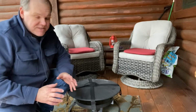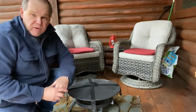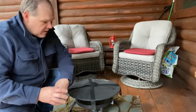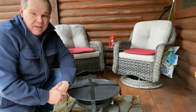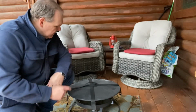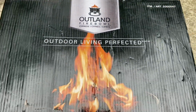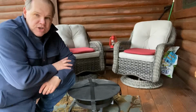Option number 3 is a propane fire pit. Now, I'll be honest, I wasn't in favor of these either until we used one of our friends a year ago while we were camping with them. And once I saw how nice this actually was and how much heat it actually put off, I started looking for one. Now, this is the Outland Cypress Fire Bowl, and there are different brands out there, but I will link to this particular one in our Amazon shop as well.